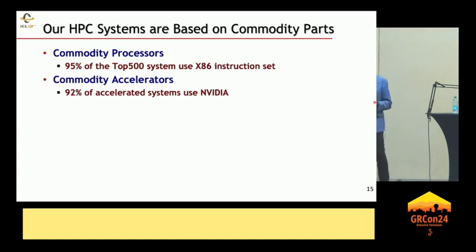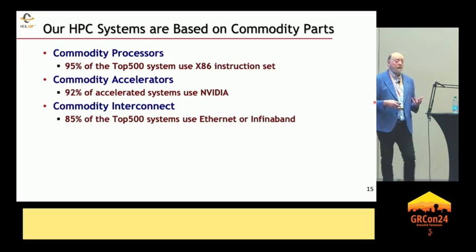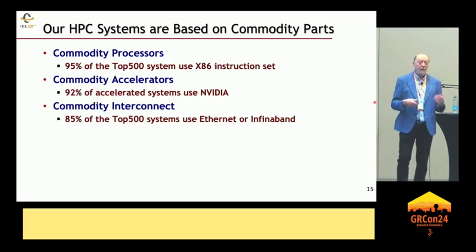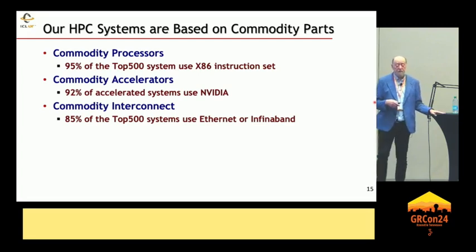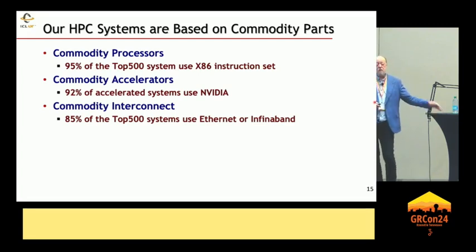The computer that we have at Oak Ridge is based on AMD parts. So they use AMD processors together with AMD accelerators, again, to boost the performance. We see that commodity interconnects are also on these systems. So 85% of the top 500 systems use gigabit Ethernet or InfiniBand as the interconnect mechanism, not special purpose things that allow for much greater bandwidth and lower latency. They're using commodity parts. And this is really to lowball the price of these machines.